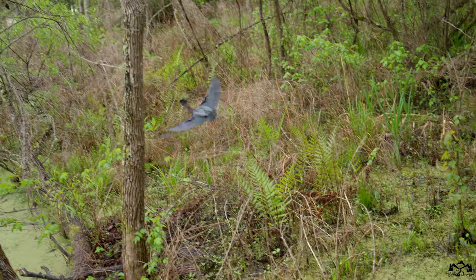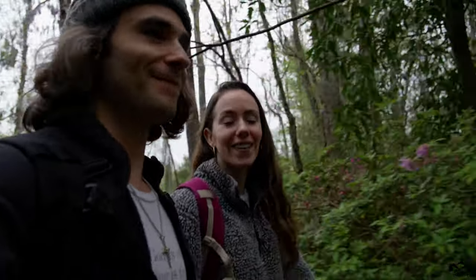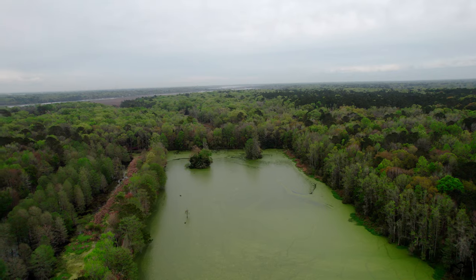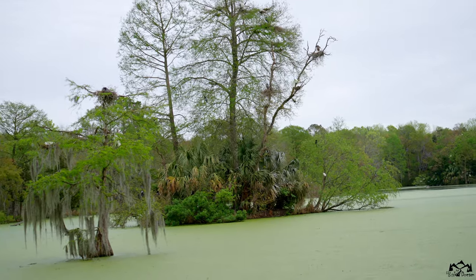If you're the type that loves wildlife all over, this is an awesome hike for you. If you don't like nature, you may come here and find that you actually do. Wow. That is so cool. They're just like all huddled together as a fam. They're just like living their best life. Look at them.